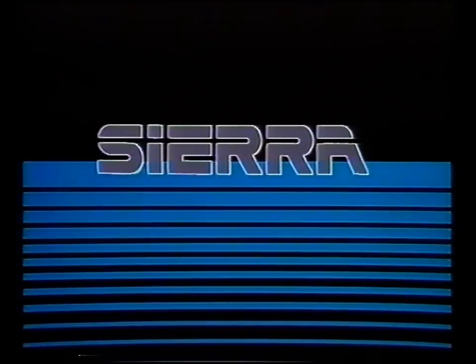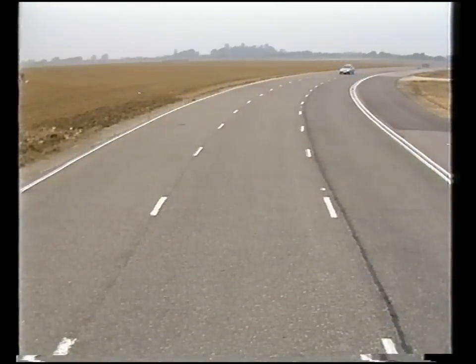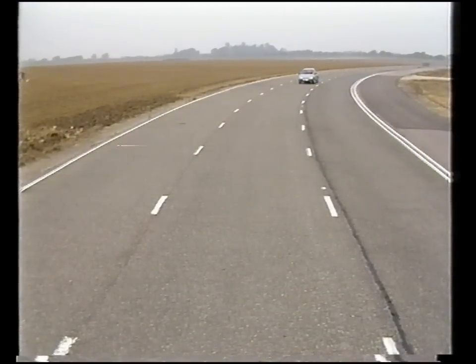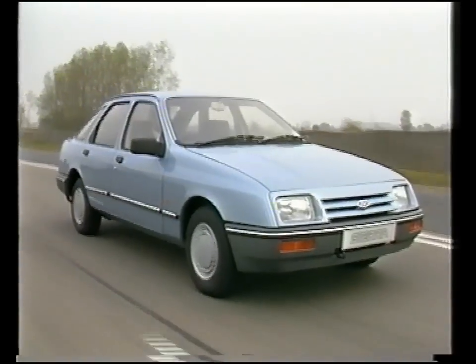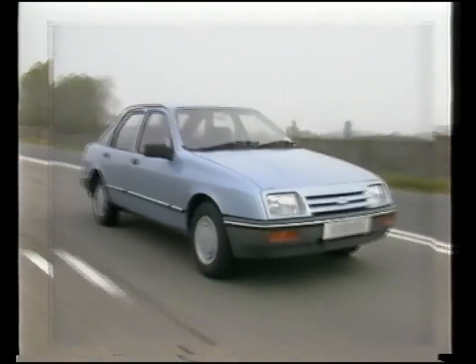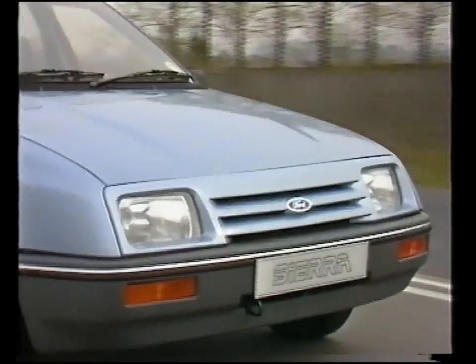There's an air of expectancy. For in a very few moments, the car for the 80s will arrive. The new Ford Sierra. The Sierra is powerful, fuel efficient, and has extremely low servicing costs.